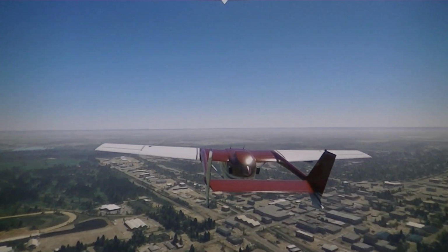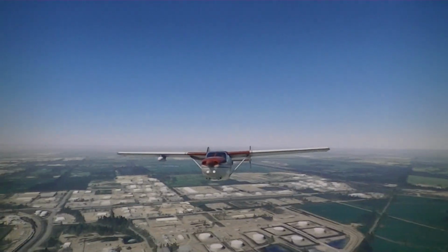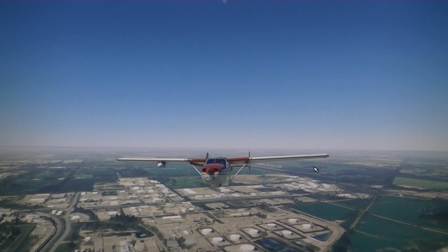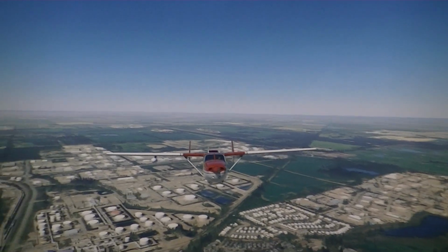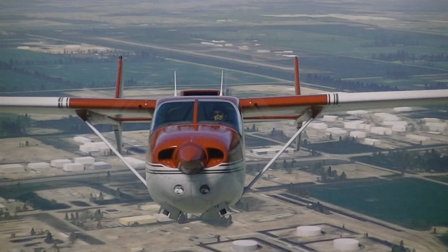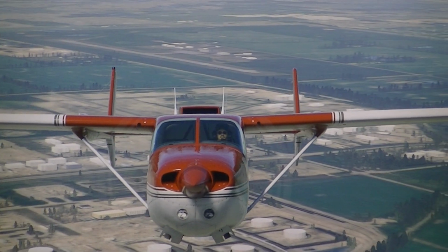Alright. Take a look around a little bit. Oh, I guess I should turn my landing lights off. There we go. And there's our airport that we just took off from. Heading out of Lloydminster Municipal Airport.